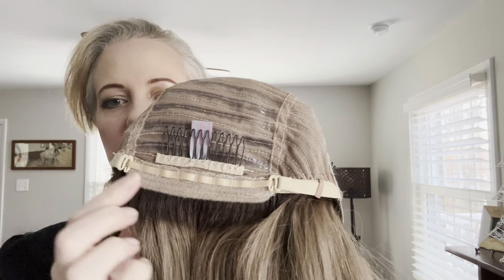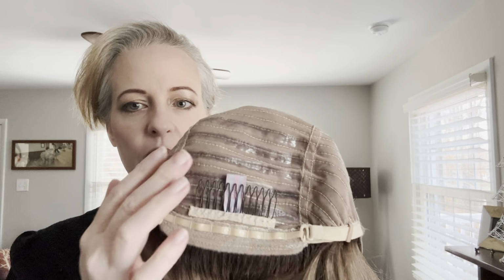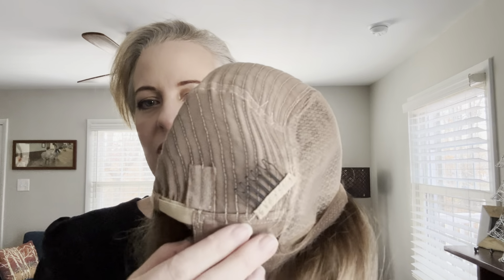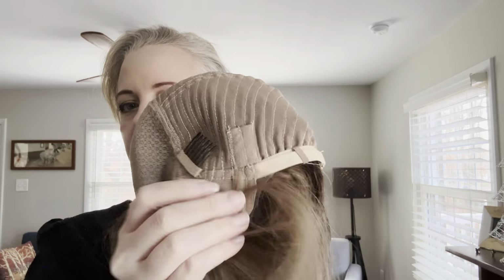So you have a beautiful extended velvet nape with a very long comb. A lot of them are much shorter than this. You have a long comb here. This one has the silicone strips, nice small wefting, very comfortable silicone ear tabs and combs on both sides.